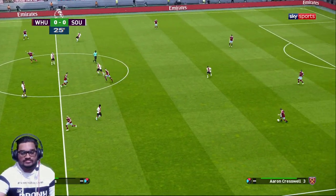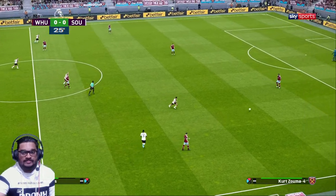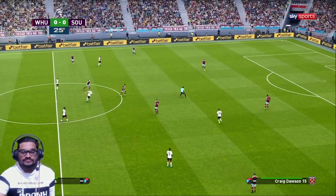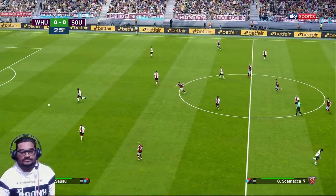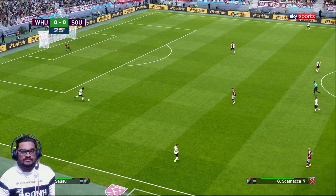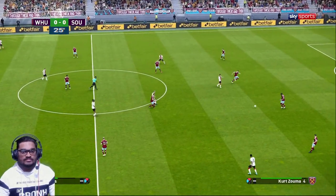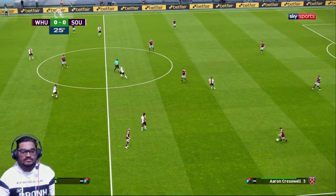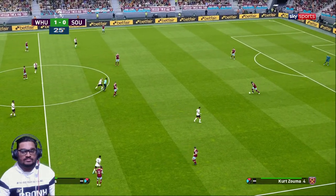Rice. To Zouma. Dawson. Rolled forward. Chaleta Shah gets across to intercept that. Played in with accuracy. Zouma. Now Benrahma. Zouma.